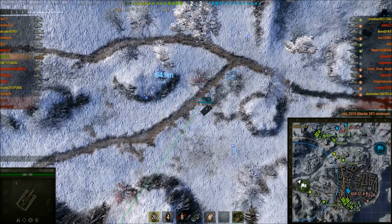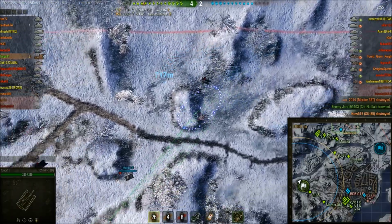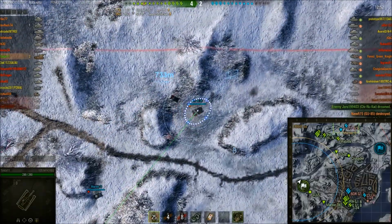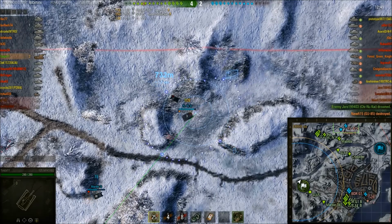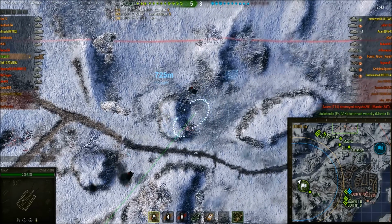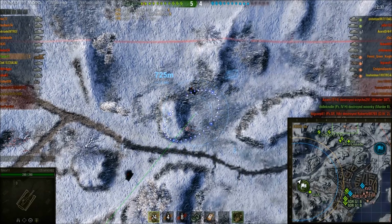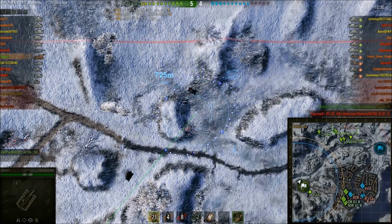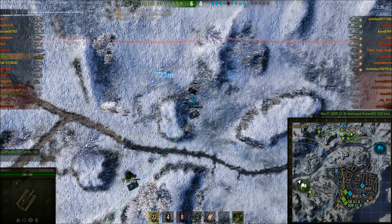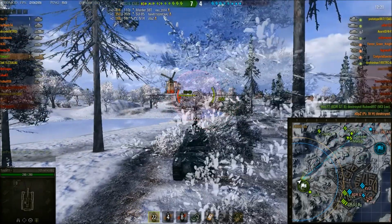Su-85 is moving forward, squishy target, and a beautiful shot. Penetrates, does full damage, 350 damage, 2 kills. PZ-4H is a little bit more heavily armored, so only does 109 damage against him. But again, the reload and the aim time and the accuracy on this tank are very good, and he goes for a blind shot on the PZ-4H, and it goes in. So he goes for another blind shot, and it goes in. So he's just hit this PZ-4H 3 times and has not killed him. So there we go, 4 shots in a row on a PZ-4H, and all 4 shots go in.